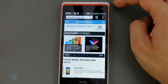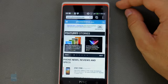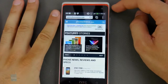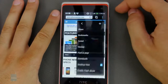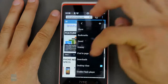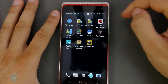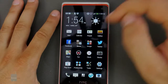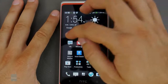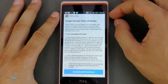In terms of internet connectivity, the Desire 600 supports both Wi-Fi and 3G speeds. It does not support 4G LTE. You have two browsers on board, the stock HTC one that we have open right here. It supports various options. It's pretty rich in terms of options. It even has desktop view and Flash player that you can enable or disable. And your other option is Google's Chrome browser that is also preloaded on the device. The actual performance of the browser is pretty smooth, and you can scroll and zoom around effortlessly.